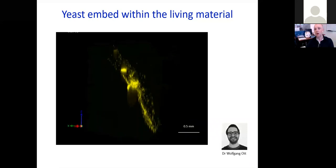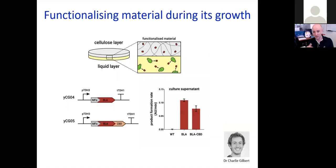Great, so we can grow the material, and yeast cells are there as well as bacterial cells as the material is being formed. And yeast cells are very easy to program with DNA code to do things. So the first thing Charlie and my group decided to do was see if he could get the yeast cells to secrete something that then goes out and sticks to the material and functionalizes it so it has a property. Simple thing to do. Engineer a bit of DNA which expresses from a strong promoter, a mating factor tag, which tags the protein that you're going to express so that it gets secreted, and then a protein that you can detect.